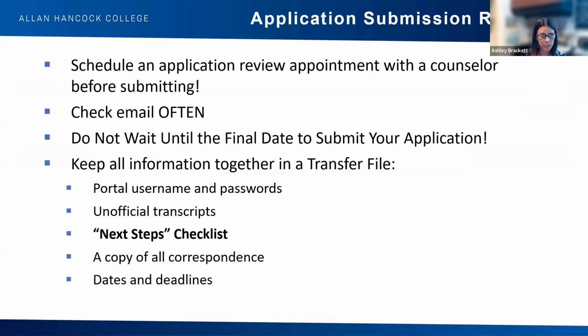Some important reminders. Schedule that application review appointment now, and I'll show you on our website where you can do that. Try to get in so that you have it before the end of the month. Check your email often, especially right after you submit your application. You should be getting verification of the application being submitted.